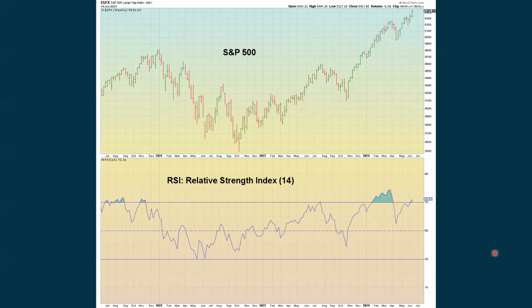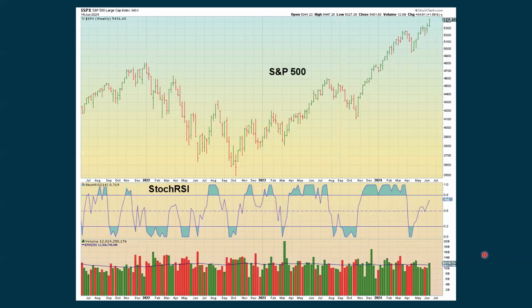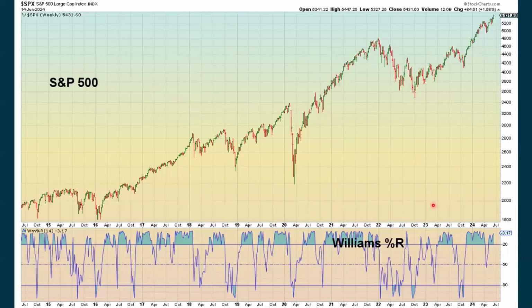But we could still go higher than where we're at right now. The RSI based on 14 weeks is now getting extreme positive again. We want to be aware of that one. The Special K chart continues to be negative. It's getting close, but it just cannot seem to cross above that red line. The Stoch RSI is above the midpoint and advancing. That's positive.